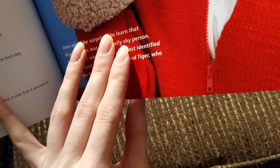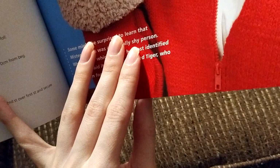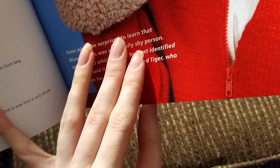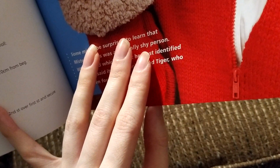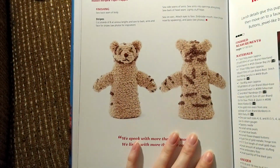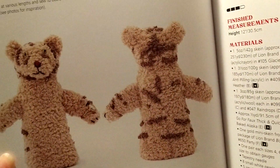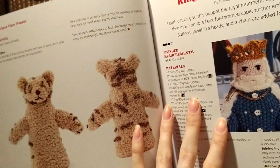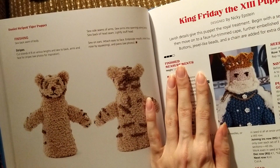How many rows is the body? 1, 2, 5, 6, 7, 8. So it's not that many rows because it's a thick yarn. And then here we have the front and the back. And then they have a pattern for the King Friday the 13th puppet.